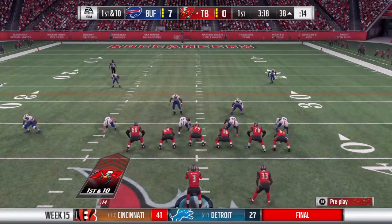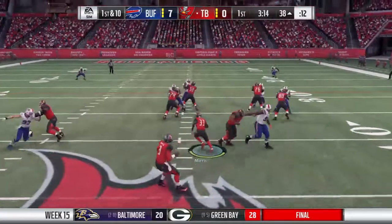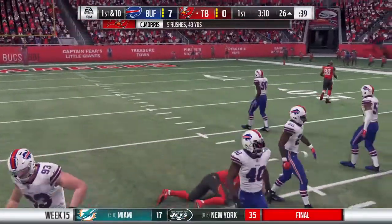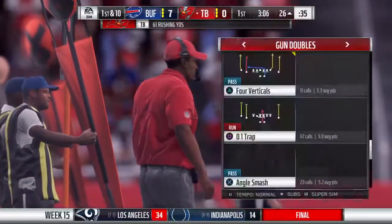What do we love to say? Get those backs into space, right? And they were able to do that there. Nice pickup on first down. They'll run it now out of the gun. And he's going to get this inside the 30. 12 yards on back-to-back plays there, and that's another first down.